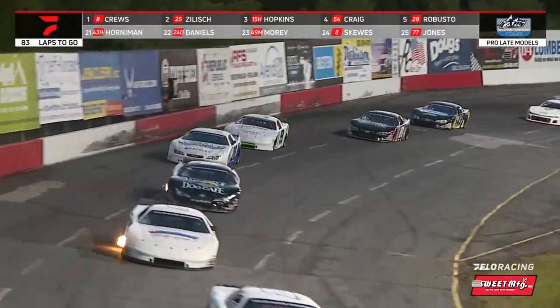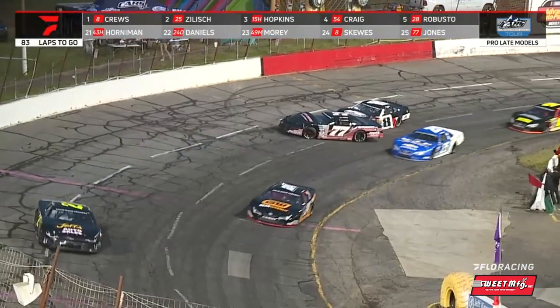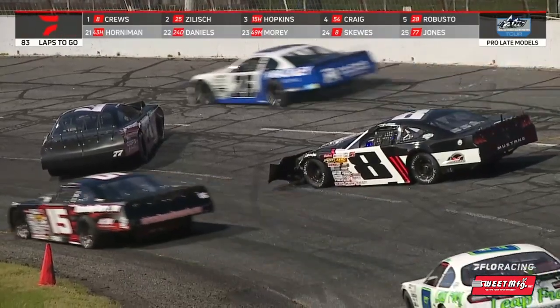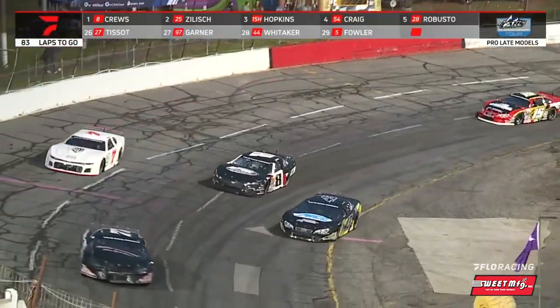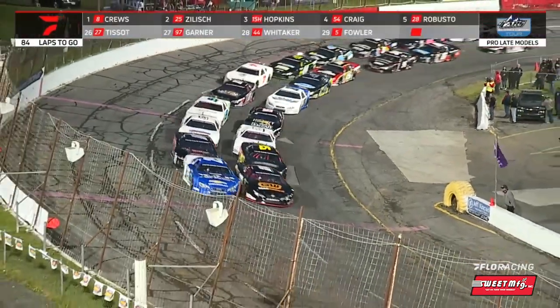Just in front of these two cars, oh, we got a crash. Turn 4 yet again. This time a couple more cars are involved than the first time around. Tissot was one of them. That's Rusty Skews backing away in the Top Gun Motorsports number 8. And Logan Jones in the 77 will complete the carnage in the fourth corner. The character of the Hickory Motor Speedway is what makes coming here twice a year so much fun.